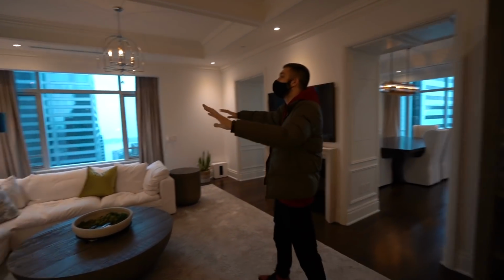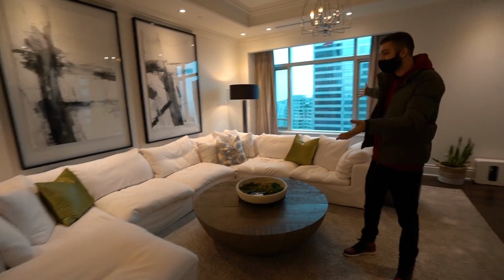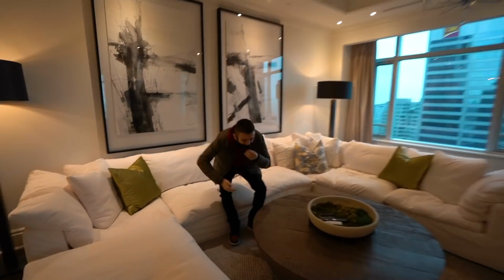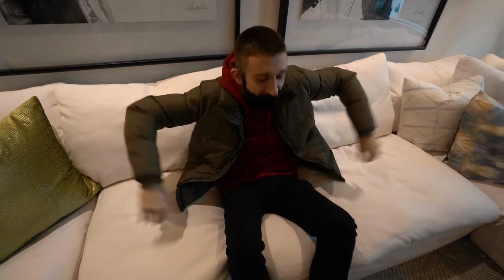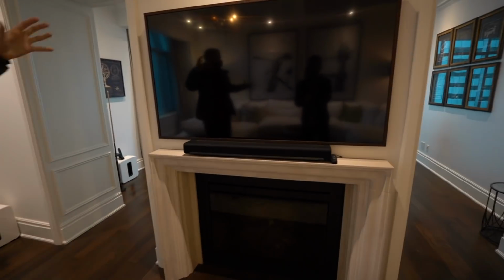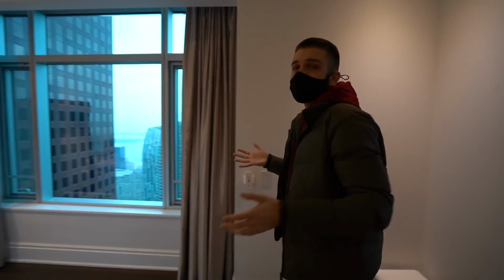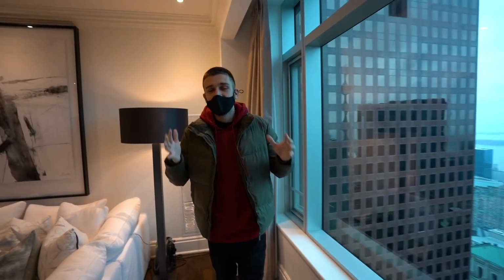Then you have this giant, giant casual entrance living room, which, I mean, look at the size of this couch. You could fit, I think probably comfortably, 12 people on this couch without really having to squeeze. It is massive. To put this room into perspective for you, you have a fireplace here which burns both on this side and across the wall in the dining room. And then being on the 52nd floor, of course, the views are absolutely gorgeous.